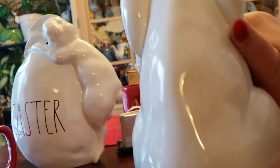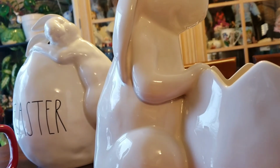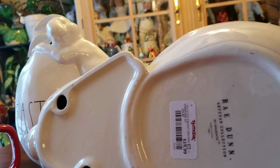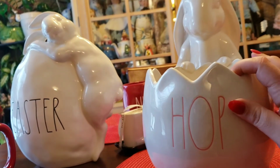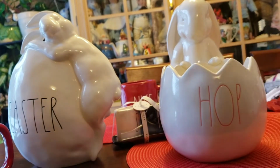You guys want to see the little bunny butt? But I just love that. I'm probably going to keep these out all year because, come on, I'm strawberry bunnies. I got to have bunnies. This was $9.99, and this thing sells for like 60 bucks, which is crazy. But look how cute that is. So that's the first rabbit I got.